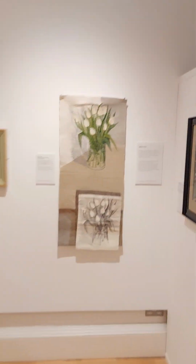Okay, so the next piece that I'd like to show you is a contemporary work, and it was made by a real giant in the world of embroidery and textile arts, Audrey Walker, who sadly passed away in 2020 at the age of 92. But Audrey enjoyed a long and distinguished career in textile arts and was always pushing the boundaries of what embroidery could do. So the piece that I'd like to show you today is this piece on the wall here. It's called White Tulips, and it was made by Audrey fairly late in her career in 2010.